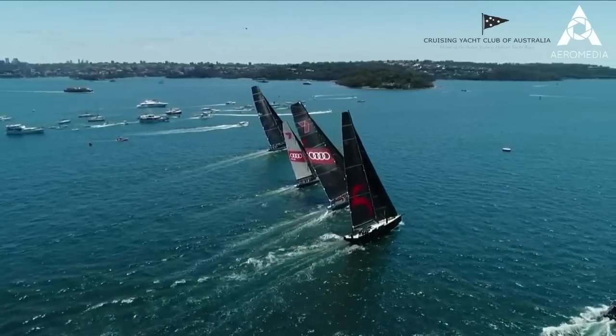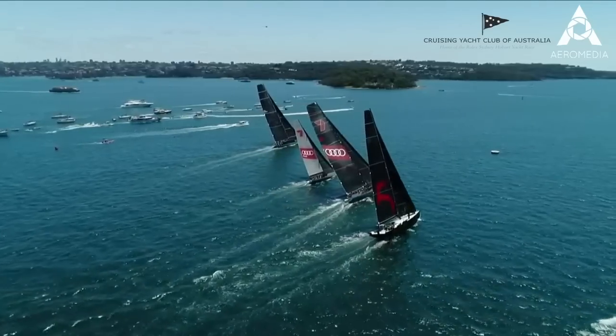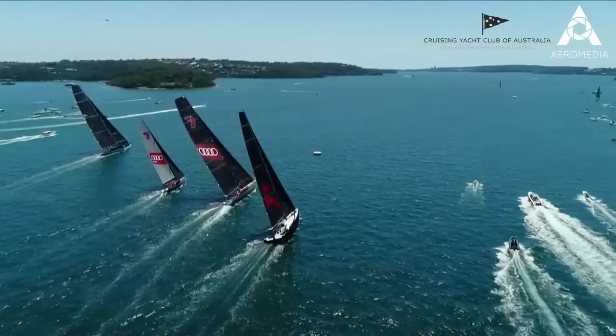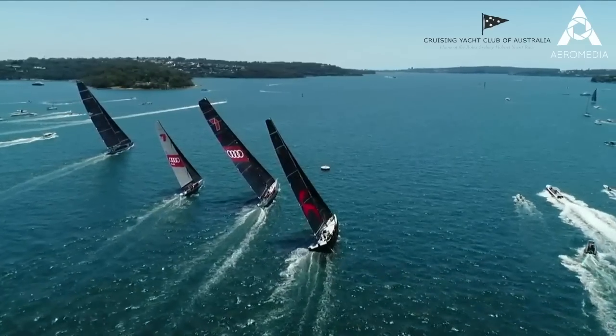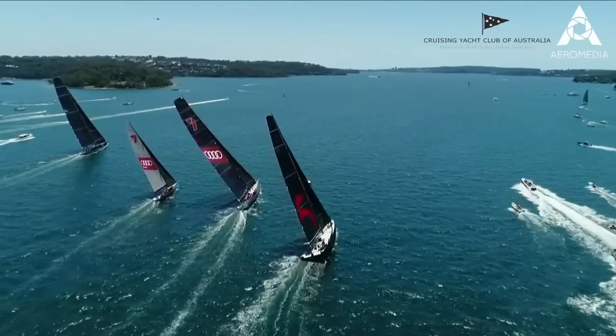Okay, John Winning, give us your appraisal here. This is classic 18-footer stuff. First to Bradley's. Well, the only advantage I can see for Blackjack here is that they might actually clear Bradley's. There's a fair bit of east in this. And it might get him out of jail. But if he gets through Bradley's, he's still got to get around him to come off the shore.